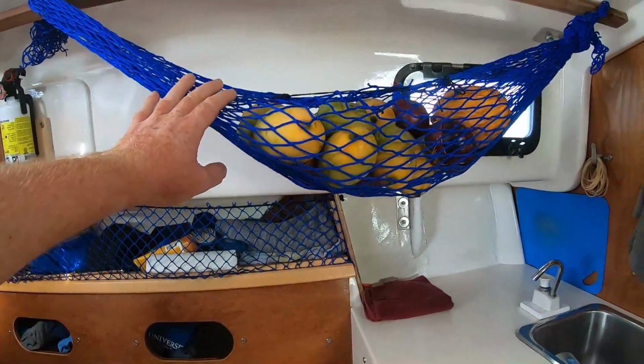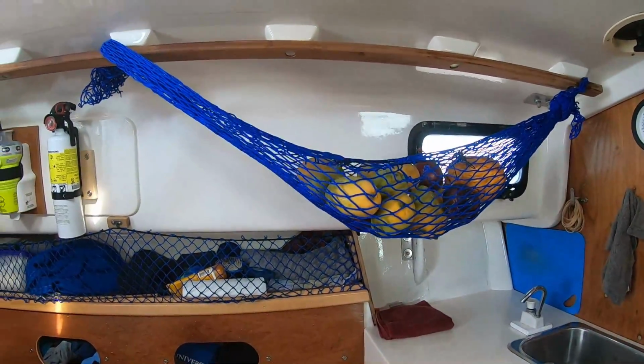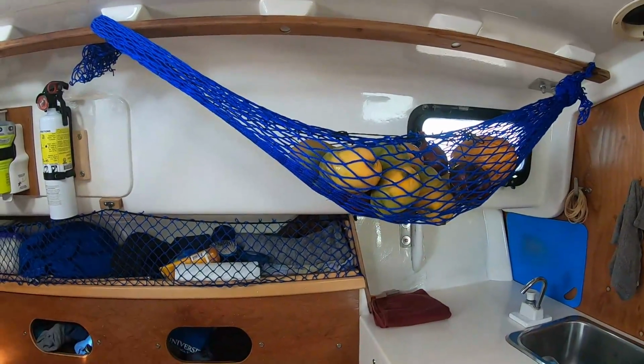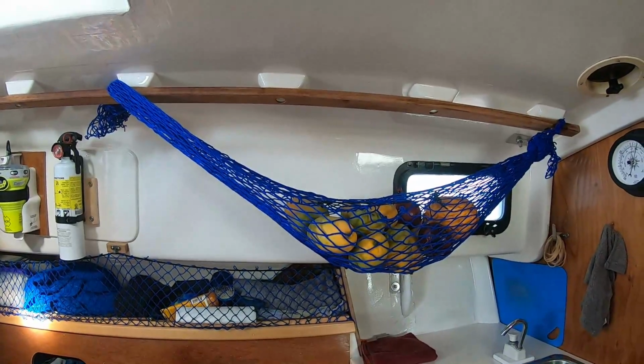And you can see I'm using it here. I'm using it for the hammock. I'm using it for storage. I've been carrying this netting with me for over 25 years, for a quarter of a century, because I have so much. But I use it all the time. It's such a handy material to have.